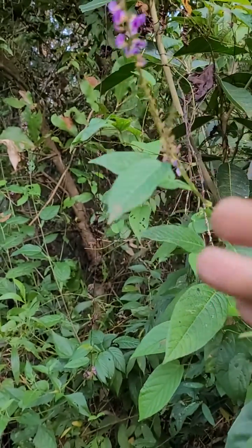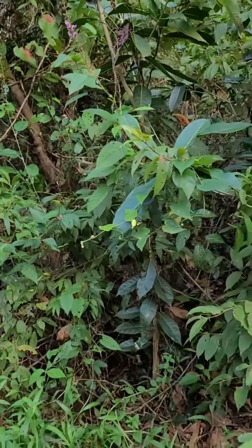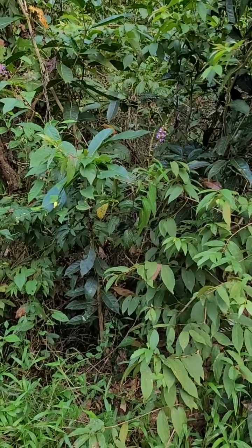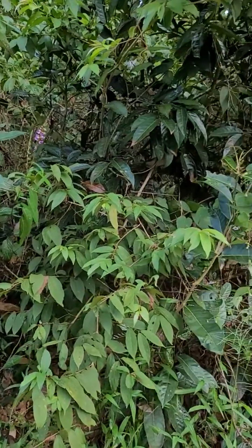And it has nice flowers also, and it's a nice plant to have along the borders and hedges and such places. It can be grown as an independent plant also, as one of the hardy natives.